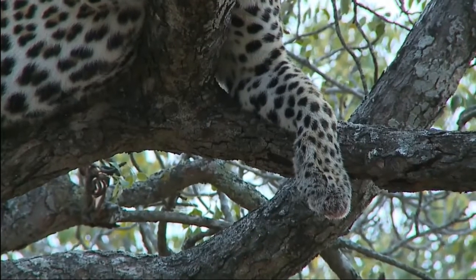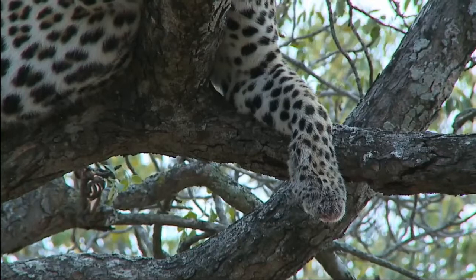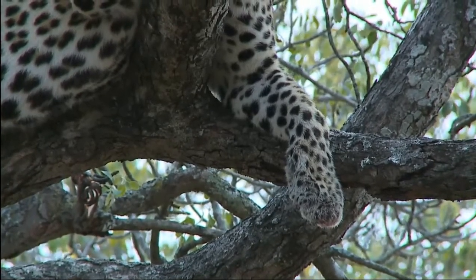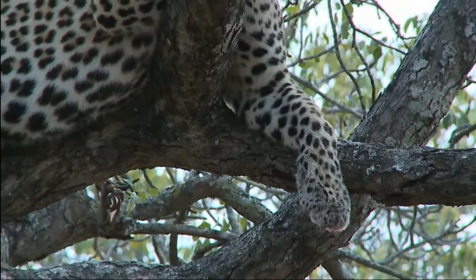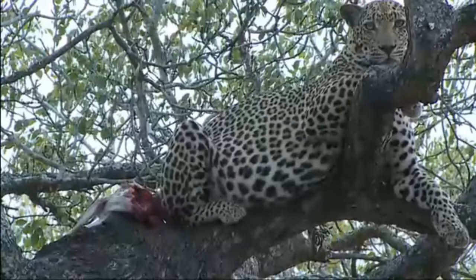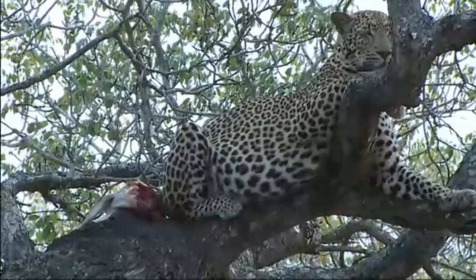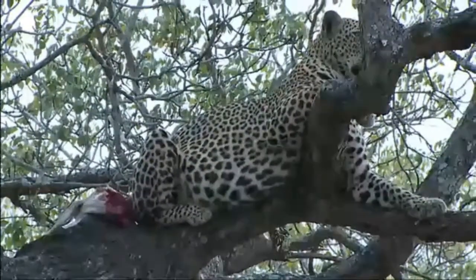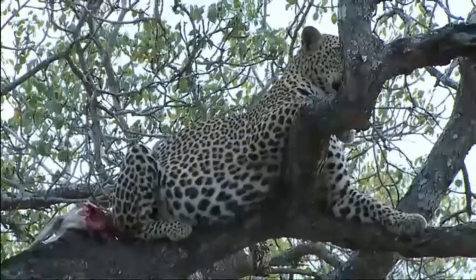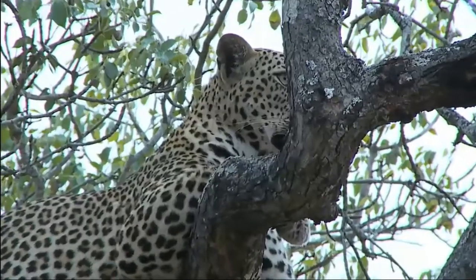From the tip of Cape Town all the way to the eastern shores of Asia. Stealing his kills by treeing. It's called treeing his kill. Now, almost all leopard are able to tree their kills.